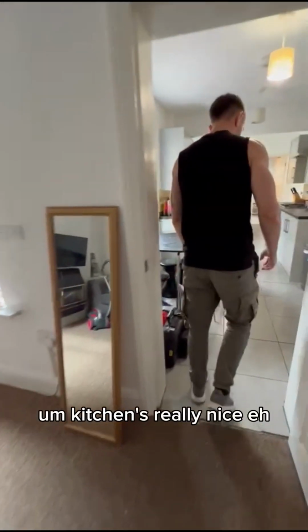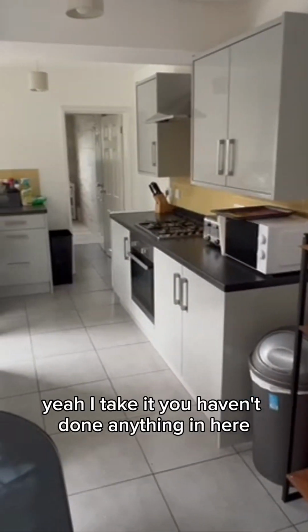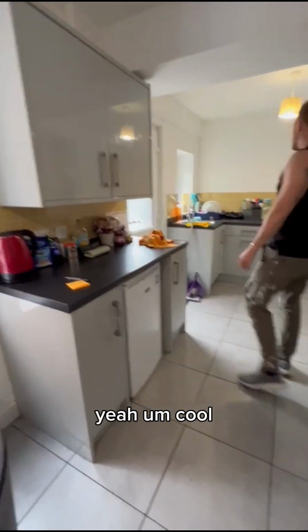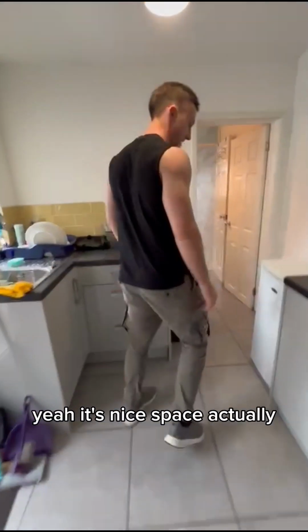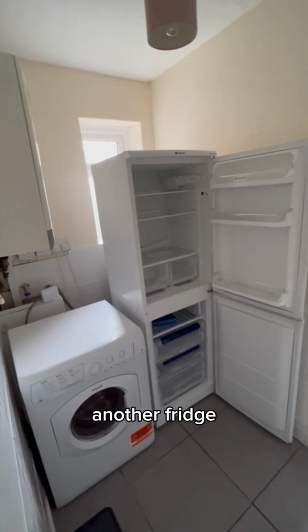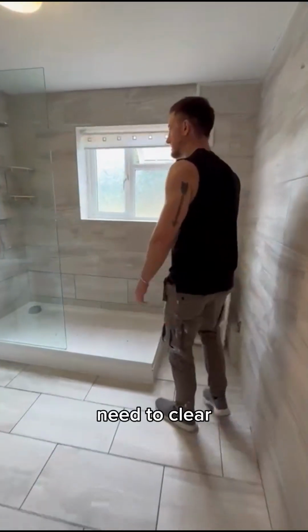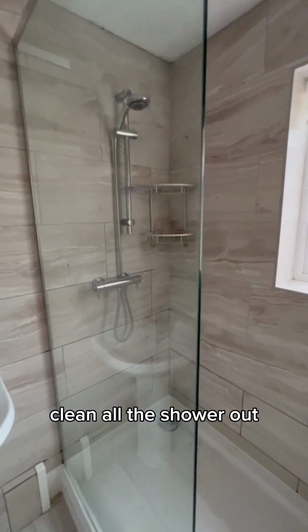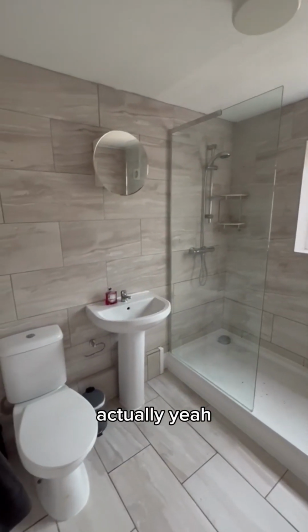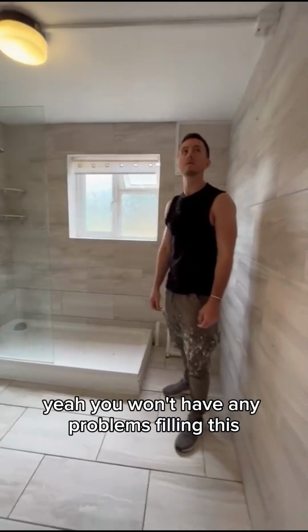Kitchen's really nice, though. Yeah, once it's tidied up, it's pretty modern. I take it you haven't done anything in here. No, nothing. It's a nice space actually. Fridge, freezer. Then we've got a utility space here, another fridge, freezer. Then bathroom. Need to clean all the shower out, but otherwise it's alright. For a 4-bed HMO, they're going to love it. You won't have any problems filling this.